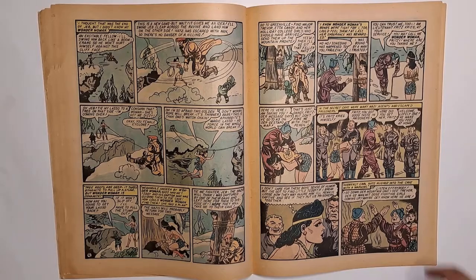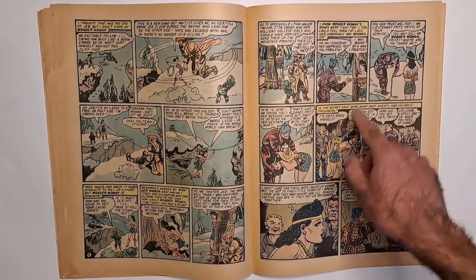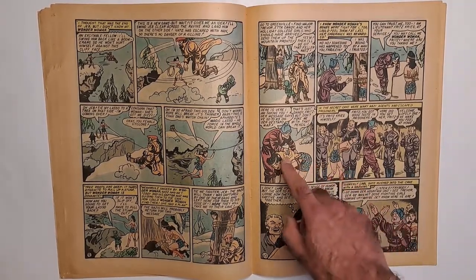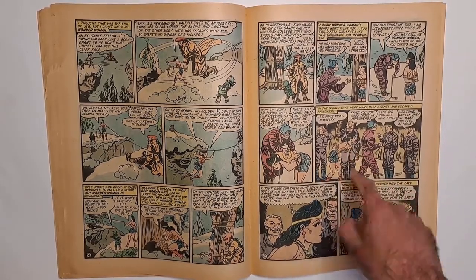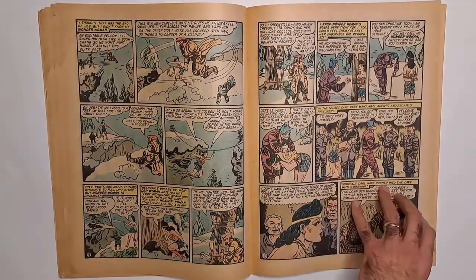So the Germans get her, and then they form a leash around her neck and have her bent over, and she's constantly bent over whenever they're walking around with a leash around her neck. What does this look like to you? And so like, "My plan's working. I'm in with them now."